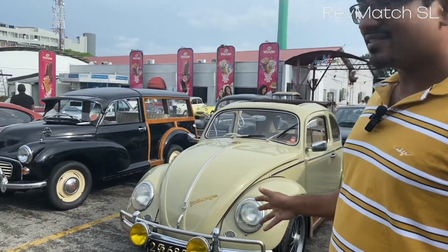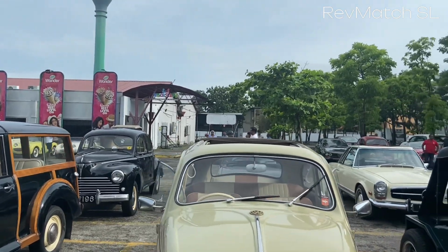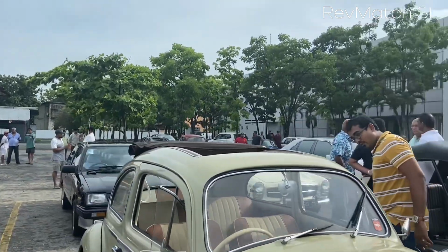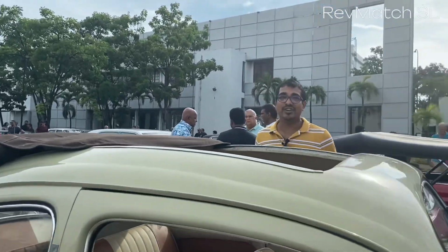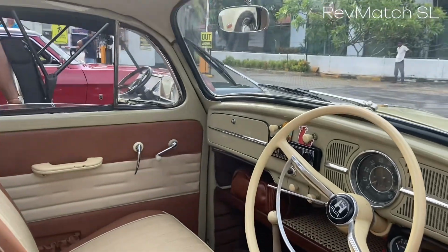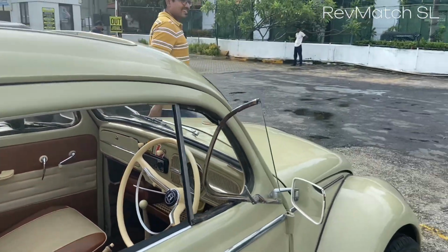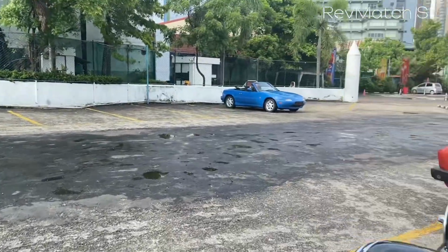That's a lovely Beetle, Ashrak, also with the roof open. Yes, it is. And I think there is one more interesting feature about this Beetle, of whom we know the owner. Quite a rare model. Have a look at the parcel shelf. Wow, that is a custom job. Indeed, it's quite cool. Okay, let's keep moving, Ashrak.